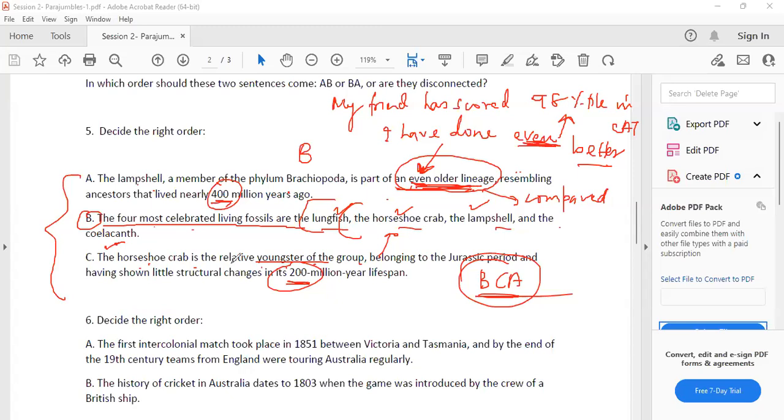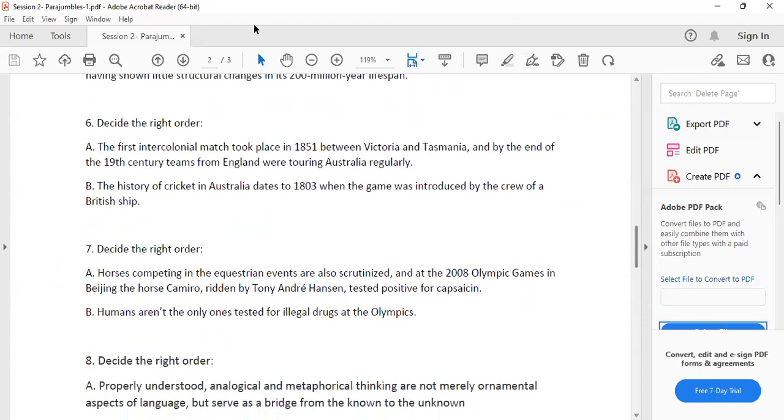This is called an adverb. "Even older" is an adverb. It can be tricky, but this is how you learn. You have to have a very keen eye. Look at the sixth question, everyone please try. Decide the right order. Please take the sixth question. This is very easy. This is what we mean by easy stuff.